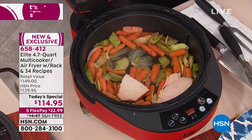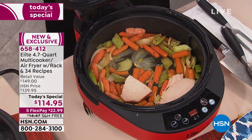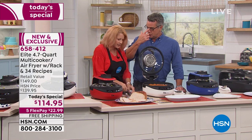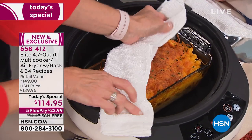Yum. But here's another great thing. What if you wanted to cook something in your own dish? That's a big dish, too. A loaf pan will fit in here. So if you like to do banana breads or different things like that, you can do that in here as well.